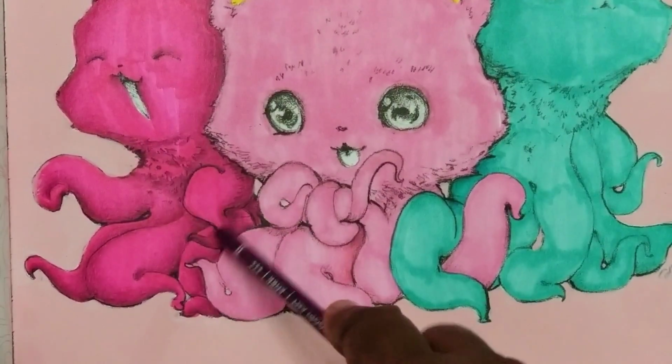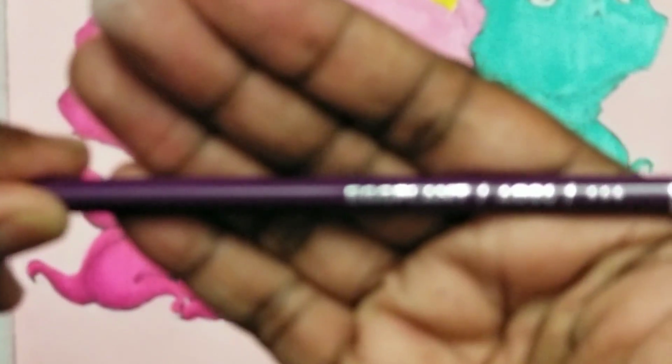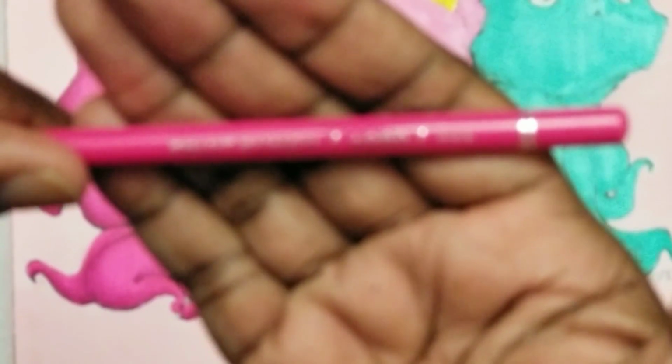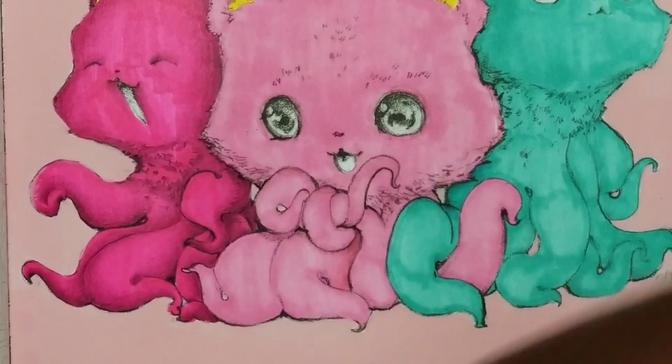So on this one here, I used eggplant. Sorry, it's not focusing. It's not wanting to focus, so hopefully this is not blurry. Okay, so on this kitty here, I'm going to use Fruit Punch. Okay, Fruit Punch in a minute.